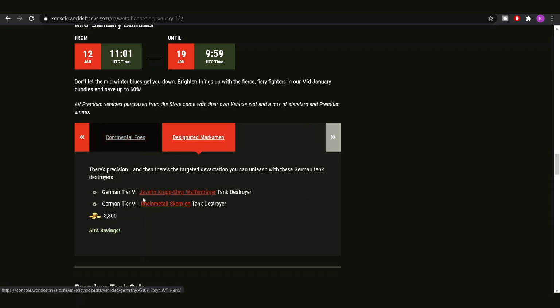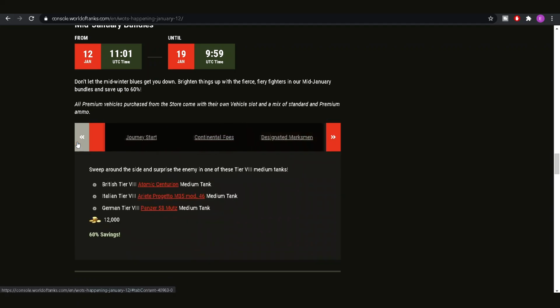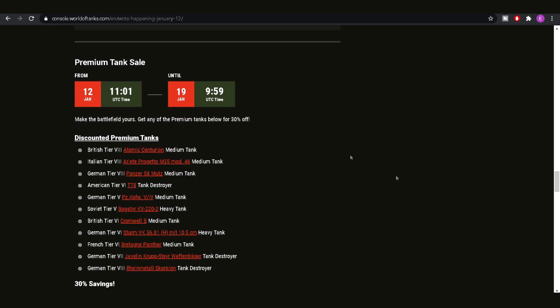But definitely the one I'd keep my eyes out for, a nice one, is the Rheinmetall Scorpion and the Kruppstaer Waffenträger designated marksman kind of bundle there. That's probably the one I'd like the most out of them all, but there's nothing that's particularly special about any of them in my eyes.